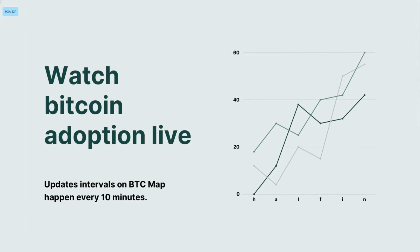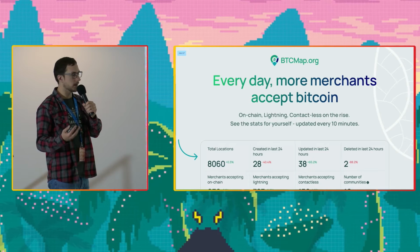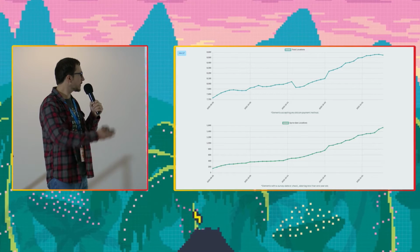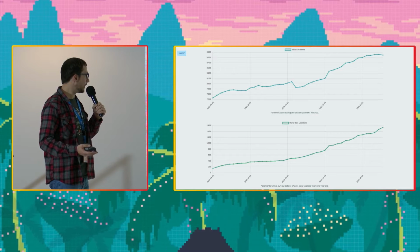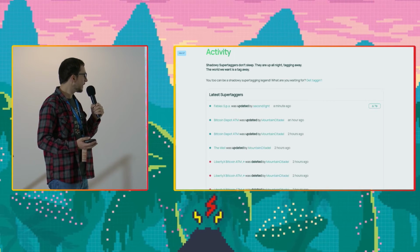So like I said earlier, we sync up with OpenStreetMap every 10 minutes. And we have some cool statistics on the site, a dashboard. You can see like total number of locations, the amount created in the last 24 hours, things like that. And we got some charts. Bitcoiners, we like charts, so there's a bunch of charts you can see on there. You can see the total location number go up. You can see the bottom one is up-to-date locations. So those are ones that have been verified within the last year.